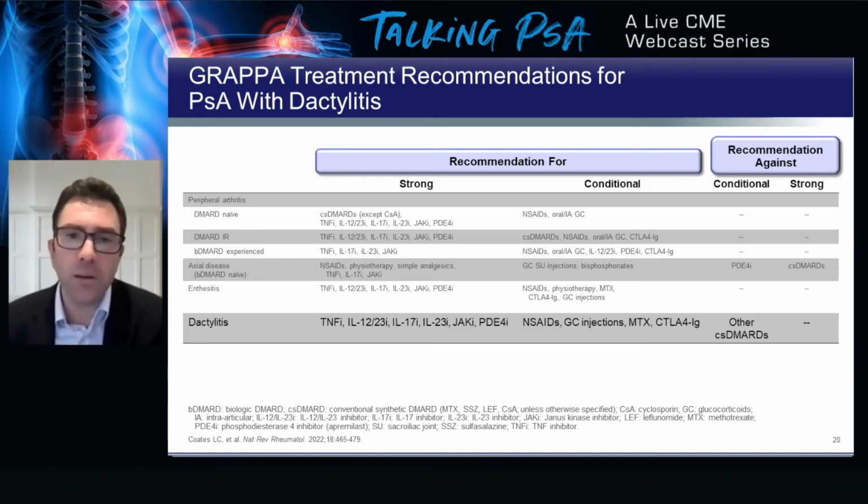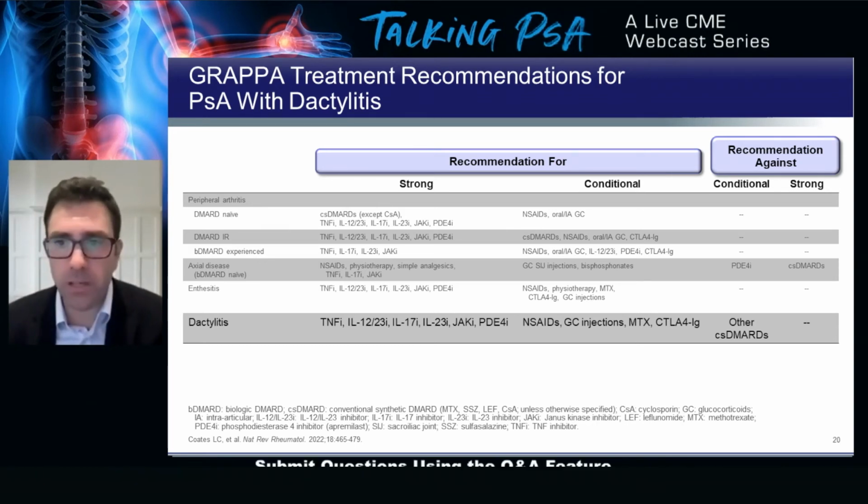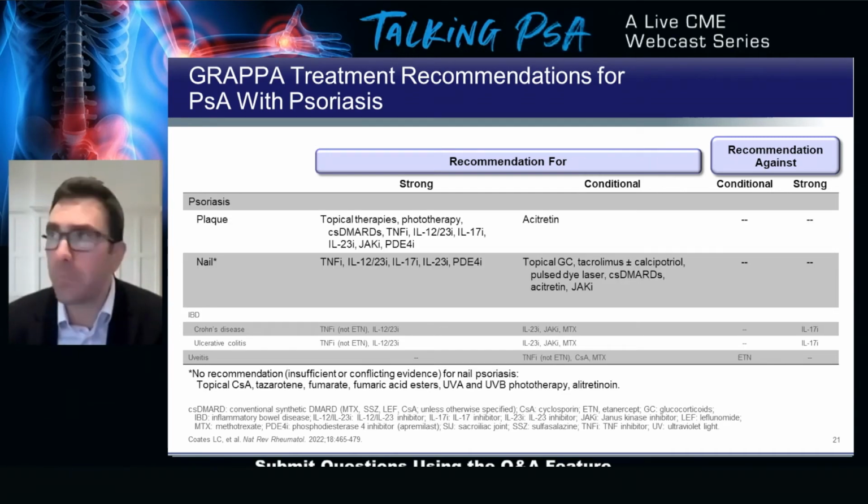Philip already touched upon this, but one of the key domains where you see a bit of a deviation is in that axial compartment that was already covered. You'll similarly see as we go through this, some of the comorbidities also impact strongly our ability to use different mechanisms in this arena. And if I may, Philip, I'll take this psoriasis one as well. I'm sorry. That's okay.